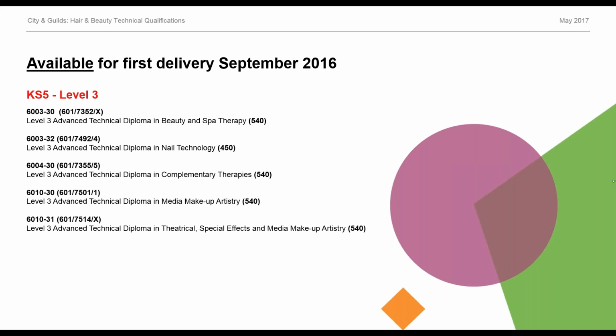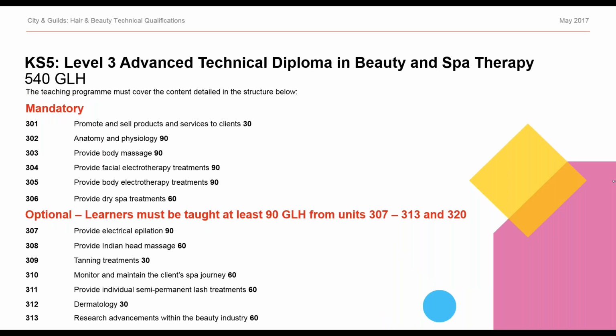What we've decided at level 3 is in review of the post-16 skills plan, where they're saying they want direct routes into employment. They don't want the Heinz 57 varieties any longer. And we have, with QCF, completely diluted the market out there. So we've now got one level 3 beauty and spa qualification. We've got our Nail Tech, our Complementary Therapies, Media Makeup Artistry, and Theatrical Special Effects and Media Makeup.